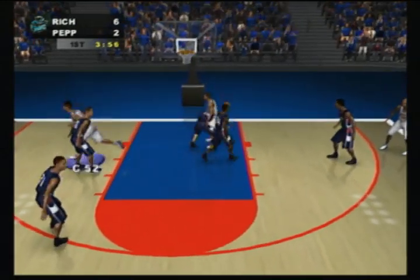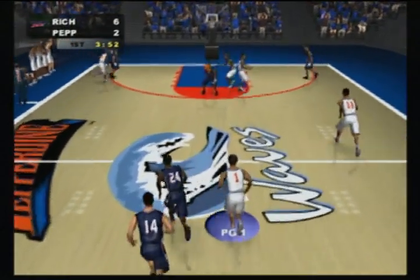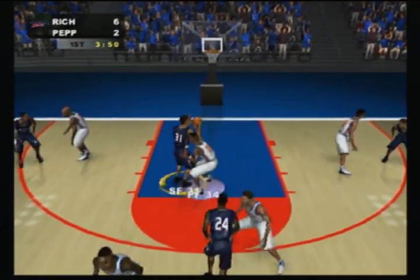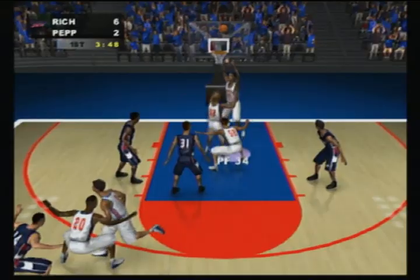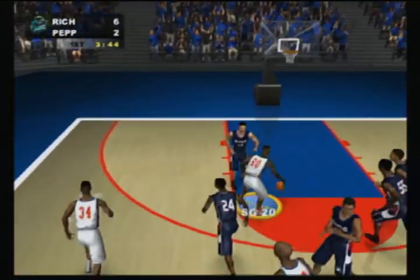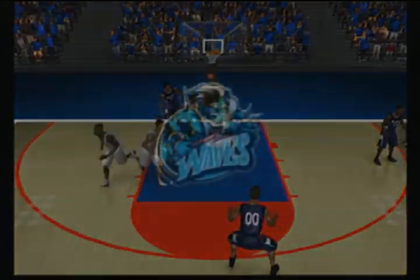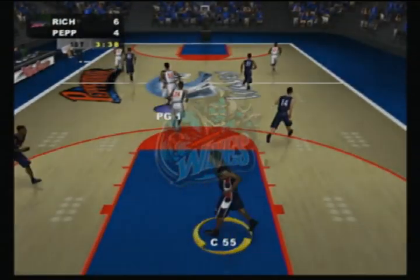Jumping. Right here, right here. 31 has it. Fades away from the defense. 20 takes it. Unselfish play. Well done.